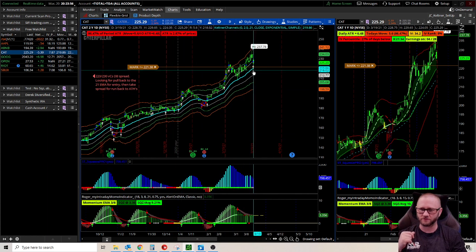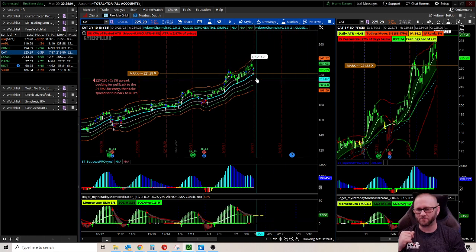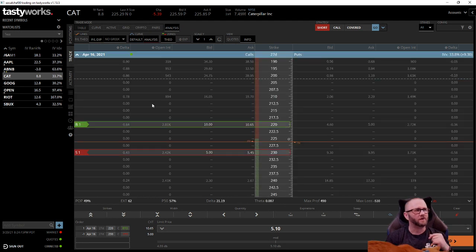There's a little bit of low squeeze, so I'm actually hoping it falls some more. As you can see, this downward energy here, but it's starting to slow down and consolidate. So I may jump in a little early, but I want to see a 21 EMA pullback. And with that being said, this one's a debit spread, right? IVR is 8%, implied volatility is 30, so it's high.